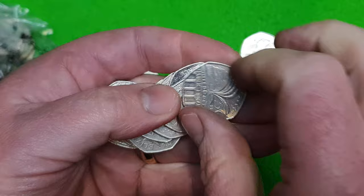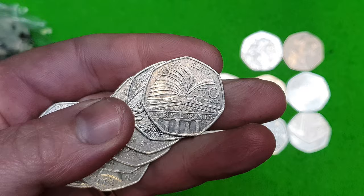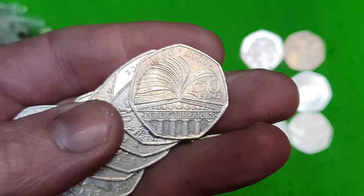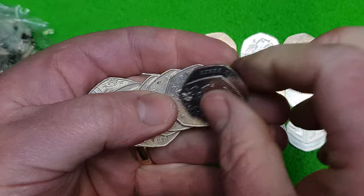2000. The year 2000. So it's the public latrine. The public lavatories. No, I'm only kidding you, folks. It's the public libraries. What a stunning coin, with a book and the CD-ROM down there, you know. Just under there. Wonderful stuff. So we'll pop you there. Okay. That's a 19. That's a Britannia.